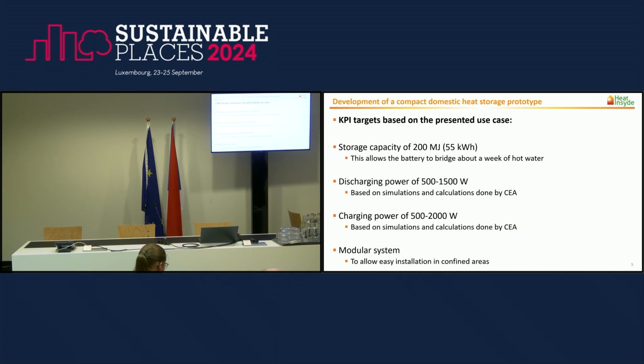And for this, in a domestic environment, we have set some targets because we want to have a battery that's not only nice, but also useful. So first off, we want to have a storage capacity of 200 megajoules, about 55 kilowatt hours. This was chosen because this is on average what a normal house would need for an entire week of warm water without having to charge the battery a single time. Is this for heating, or is it only warm water? This is warm water. Only warm water.